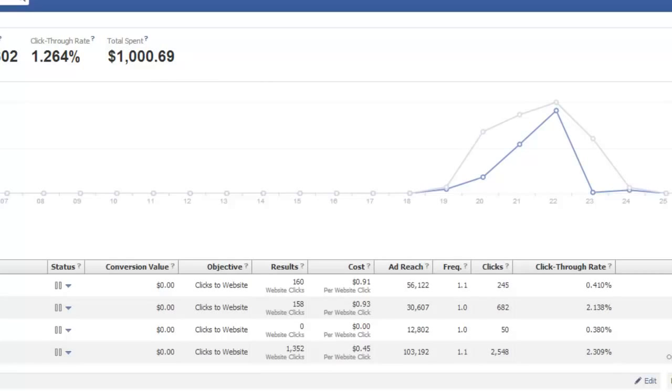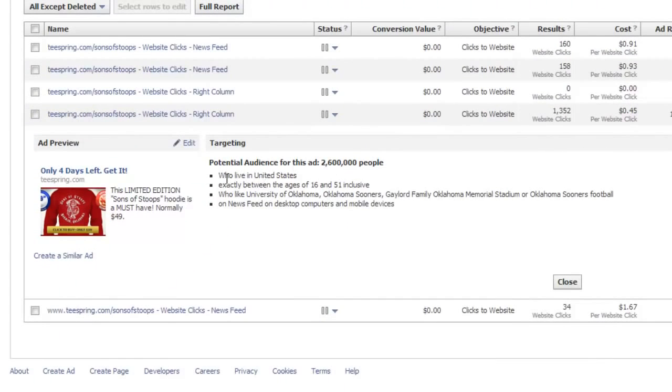So who did I target in this ad? Since it was for Oklahoma Sooners, I targeted people who live in the U.S., who are between 16 and 51, who like the University of Oklahoma, Oklahoma Sooners, the football stadium there, and the Oklahoma Sooners football. I targeted them on the news feed for desktop and mobile. There is a checkout system with Teespring for mobile that works, so people can buy on their phones, so you want to include mobile devices.